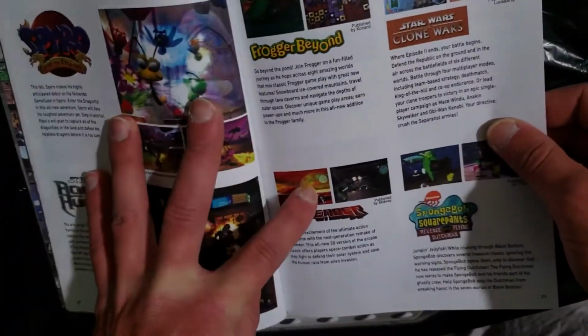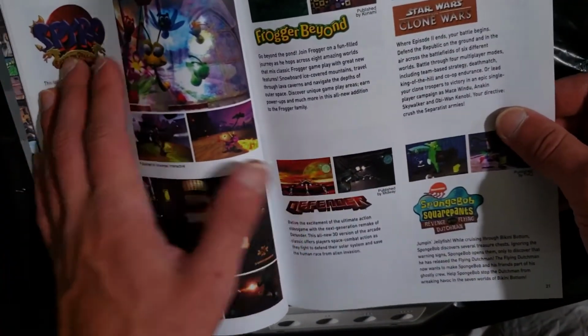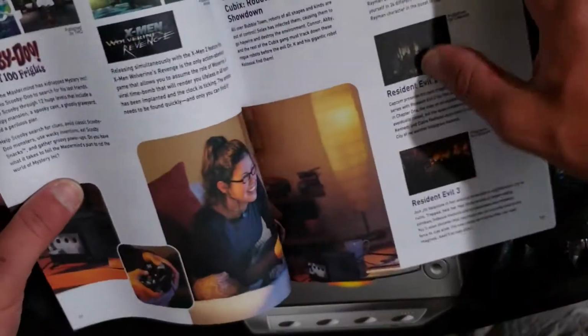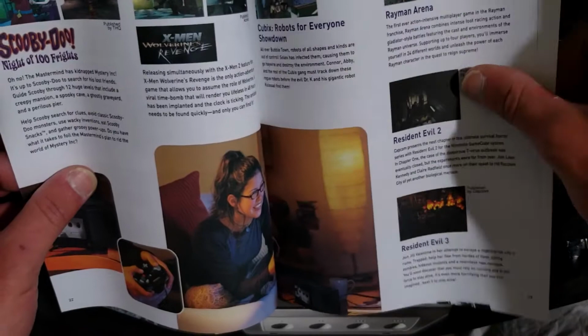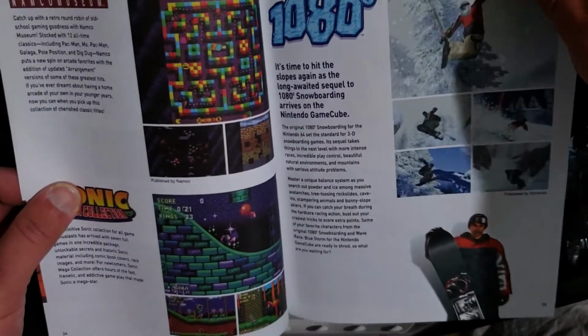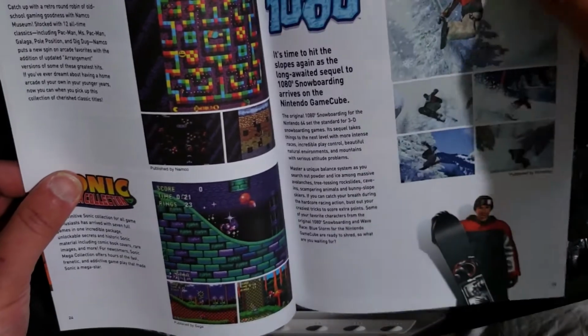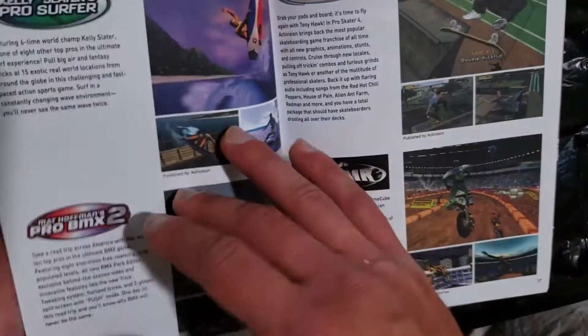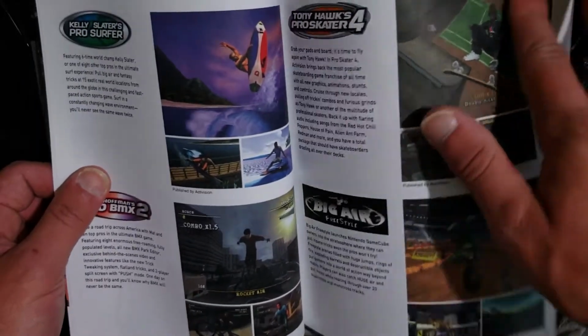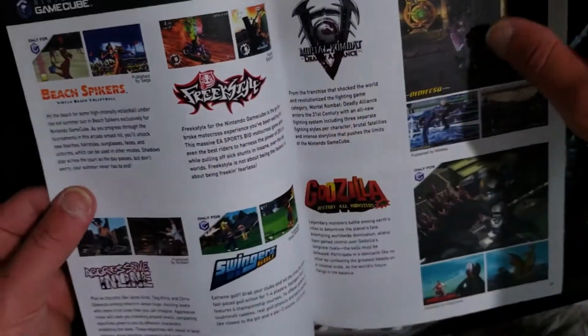Is this game any good? Defender on GameCube or Frogger Beyond. I played Frogger on the Dreamcast, and that was all right. You see that at garage sales all the time. The PS1 and Dreamcast version. I don't think they came out with it on the N64.